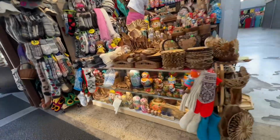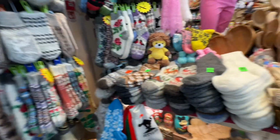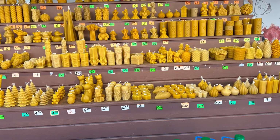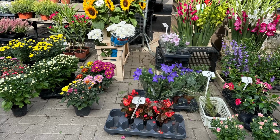Whether you're a local shopping for Sunday dinner or a traveler seeking authenticity, Riga Central Market offers more than you expect. It's not just the largest market in the Baltics. It's one of the richest expressions of Latvian spirit you'll ever encounter.